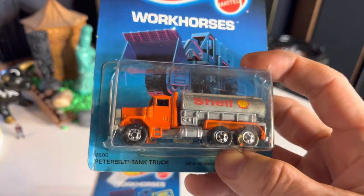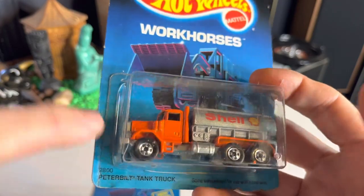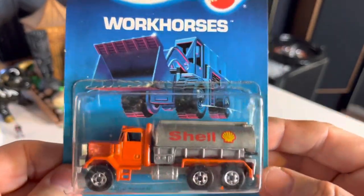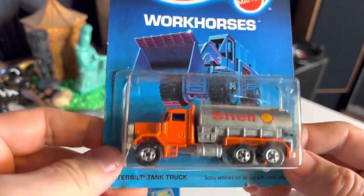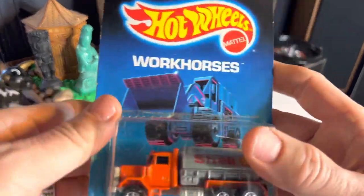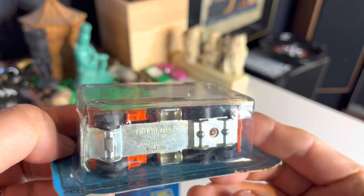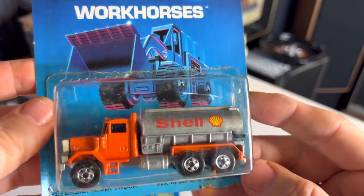And this is the Peterbilt tank truck. A little bit of damage to the blister here. Other than that, it's in pretty good shape. This thing is just incredibly, it's ridiculous. It is so heavy, and look at it. It's just a massive chunk of die-cast. Incredible.